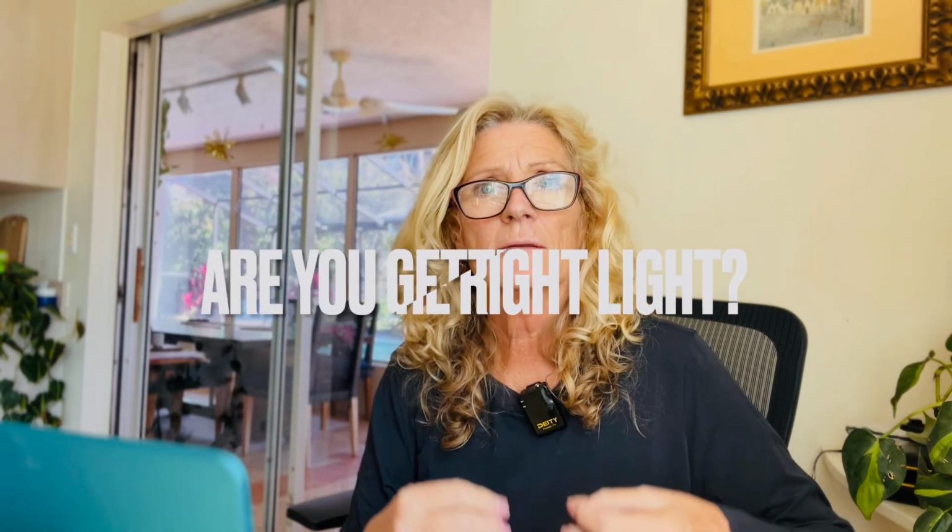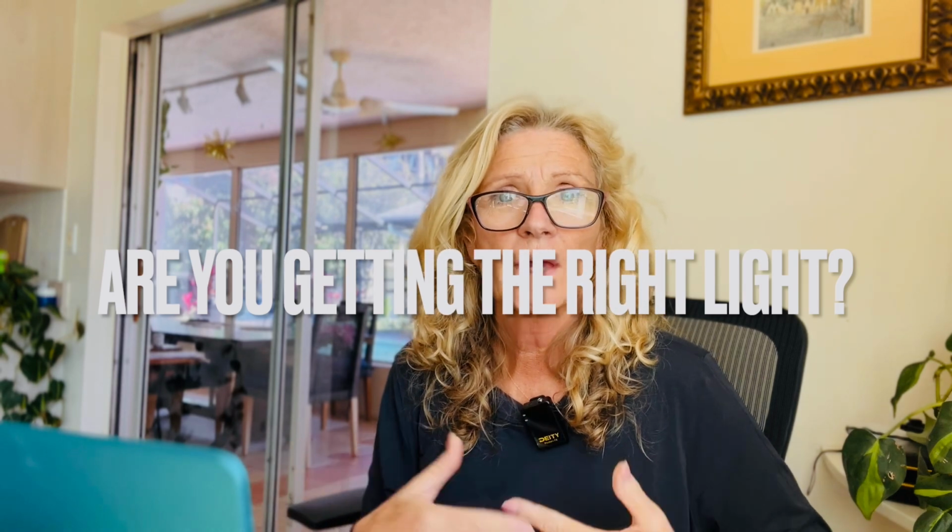We need to treat recessed lights like they are a light fixture. And then you get better quality.